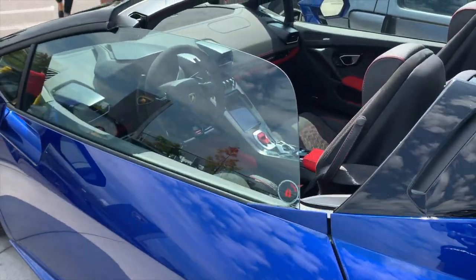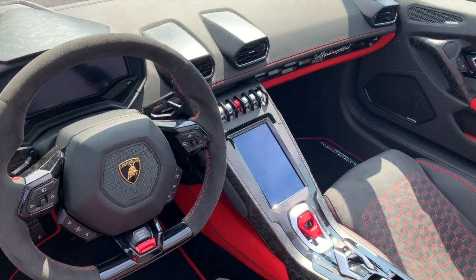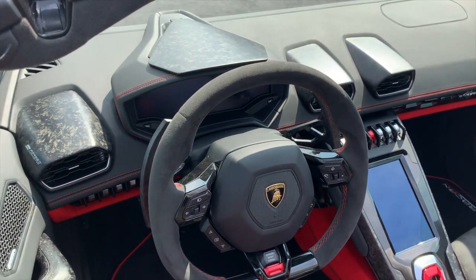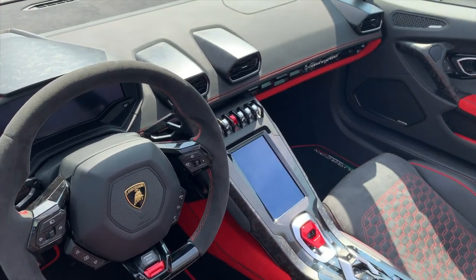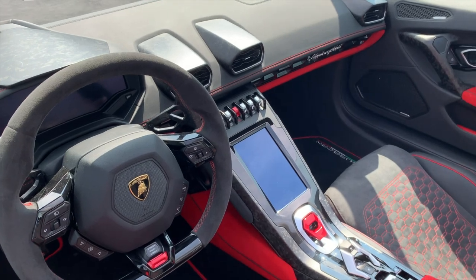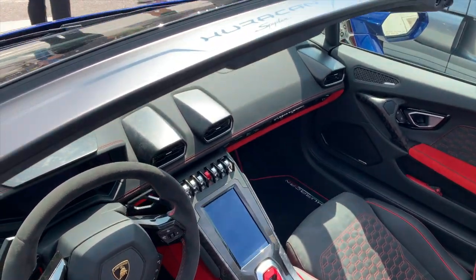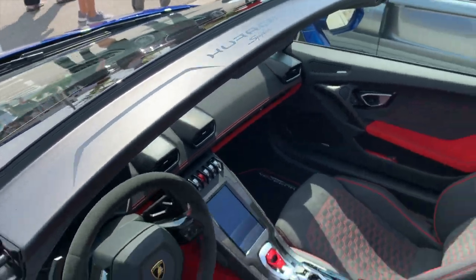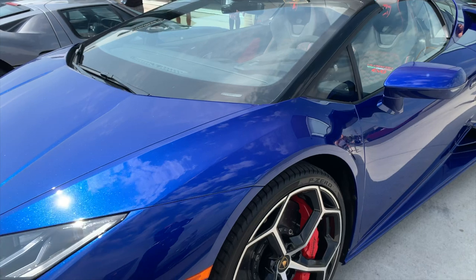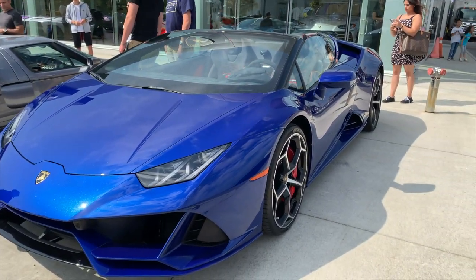Another big improvement is that touchscreen. In previous Huracans, everything was up in the clutches. So you didn't actually have a radio to touch or nothing. You controlled everything on a little dial and buttons and then had to look at it in there. So on this one, they integrated a touchscreen on the newer version. So this is the spider of the Evo. Beautiful blue color.